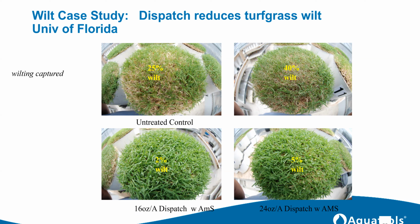So to look back from nutrient nitrogen availability to wilt efficiencies, where would you see this fit in your program if you'd use Dispatch in your overall turfgrass, sports fields, or even in the lawn and landscape market? So I'm using multiple markets just for an evaluation.